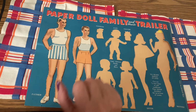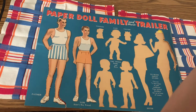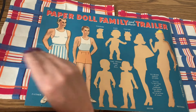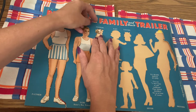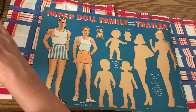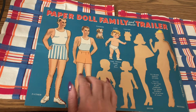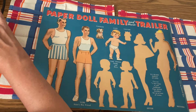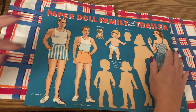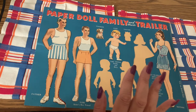Okay, so who do we have now? Toodles. Toodles is the top. And he's very cute. And he's very small. But let's put him over here. Toodles. Baby. Tootsie, I couldn't find. Maybe it's missing. That's the kitty cat. Or maybe it will turn up, I hope. And then we have Mother and her slip. Looking very trim. And trim figure.